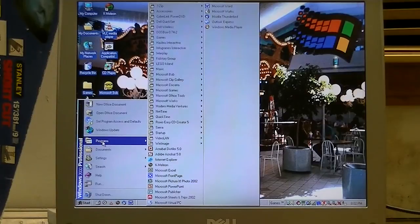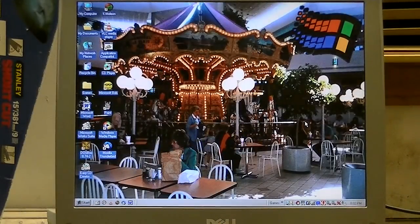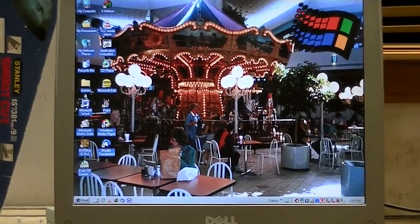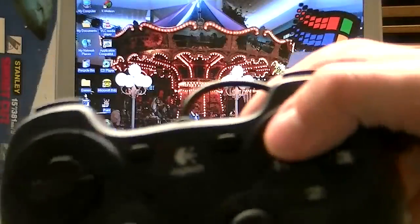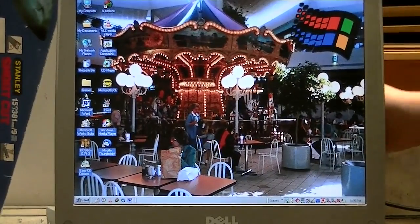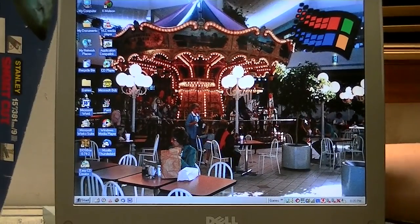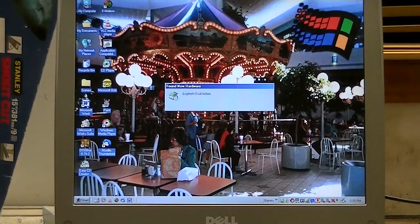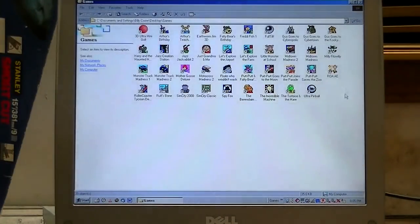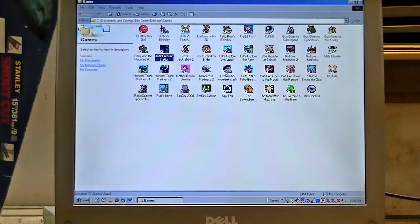Okay, I guess we can fire up a game on here. Let me go pick one out. Okay, I think I picked out a game that doesn't require a CD or anything, and we're going to plug in my Logitech controller to the back of it. Presumably these USB ports work. Actually, they should. I had to use a flash drive to install the drivers on here. Okay, let's go to our game shortcut folder and load this game up.